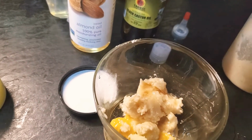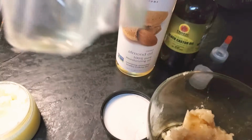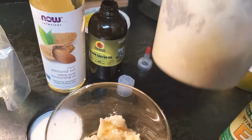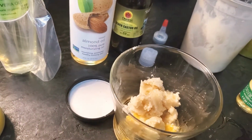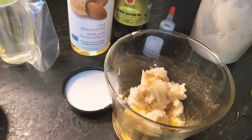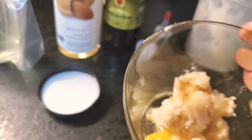Now to do the liquid form, instead of using the aloe vera butter, you're going to use the aloe vera oil. And instead of using the solid shea butter, you're going to use the shea oil. And they are also found on Amazon. But today, I just want to do the solid formula. So that's why I'm doing it this way.